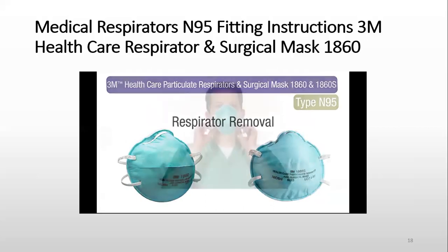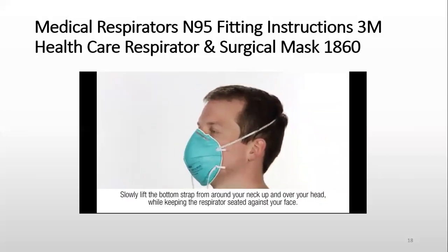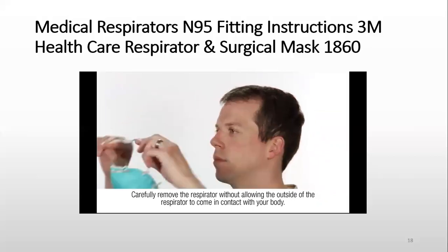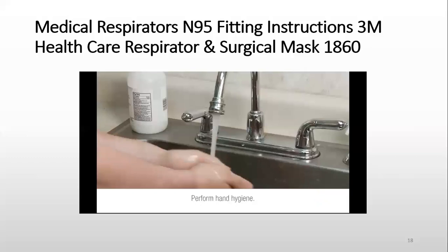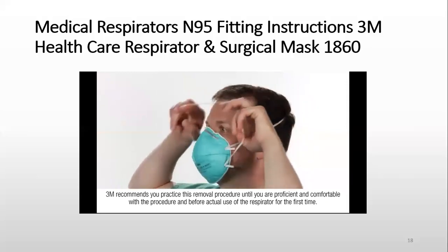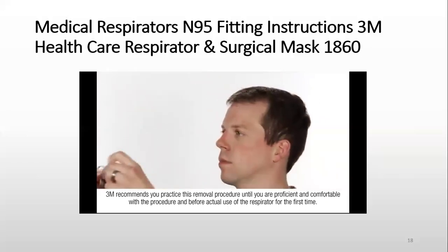To properly remove the respirator, do not touch the face piece. Slowly lift the bottom strap from around your neck up and over your head while keeping the respirator seated against your face. Lift off the top strap. Carefully remove the respirator without allowing the outside of the respirator to come in contact with your body, and perform hand hygiene. 3M recommends you practice this removal procedure until you are proficient and comfortable with the procedure and before actual use of the respirator for the first time.